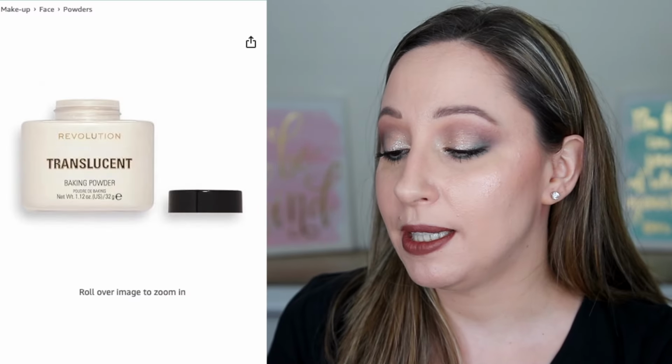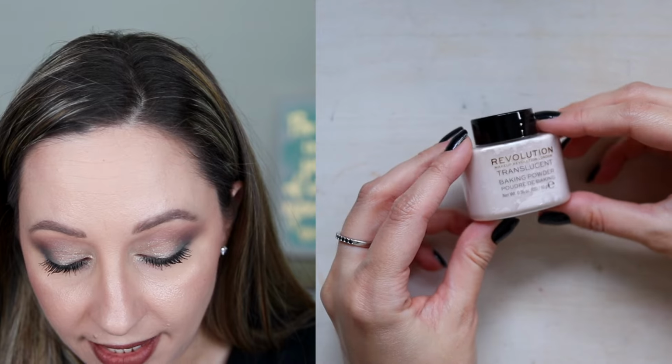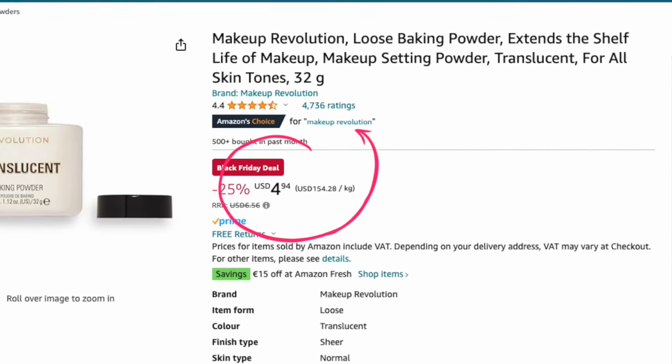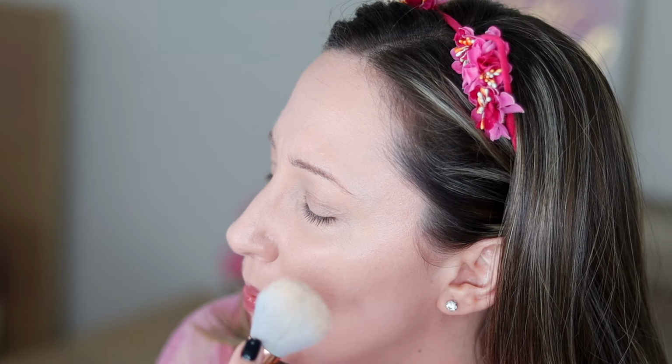Moving on to another cheap makeup product, and this one is by the brand Revolution Beauty, and this is the baking powder in the shade Translucent. The cost for the full size is $4.94. I'm really hoping this doesn't give any white cast. I'm adding some of the powder. The powder has a scent. It gives a matte finish. I have applied a lot of powder and the foundation is still sticky.